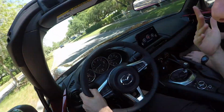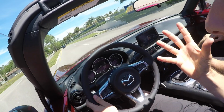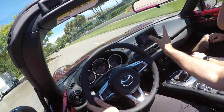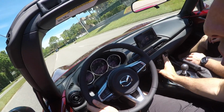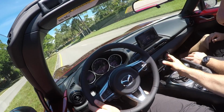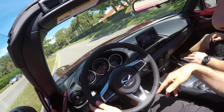Just driving along here, very smooth. If I'm gonna zonk the interior, it's the center infotainment section area. It's a little too plasticky. I would like to see at this price point the car have dual climate control. I think that would just make sense.